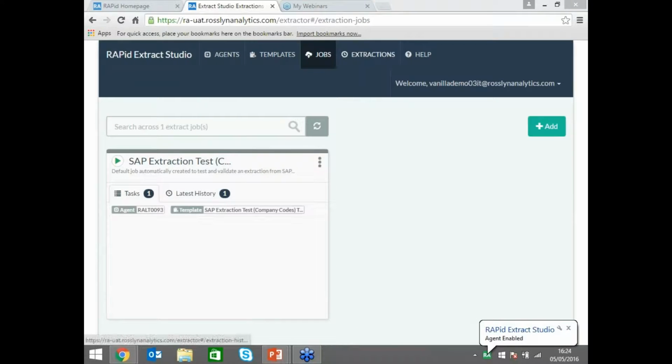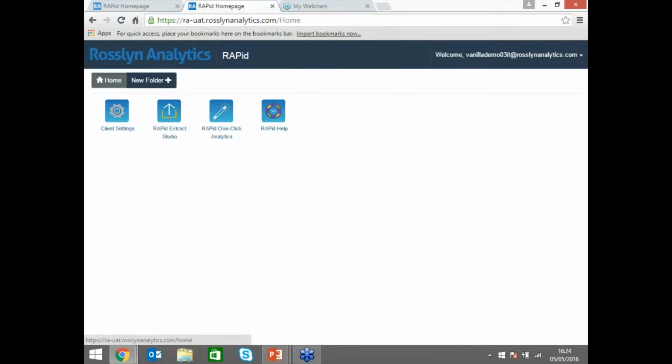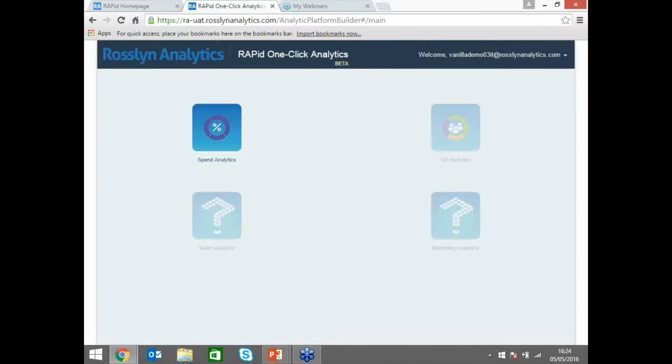Come back to Rapid. When you do that and you go back to extractions, you will see that one extraction job has been completed successfully, which is the one that you approved earlier. At this point, we can go and do Spend Analytics directly from SAP. We go back to Rapid One-Click Analytics.